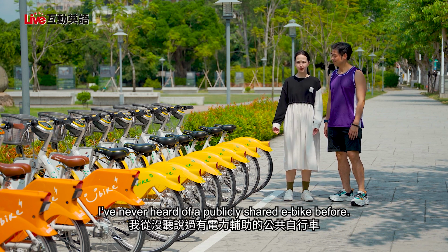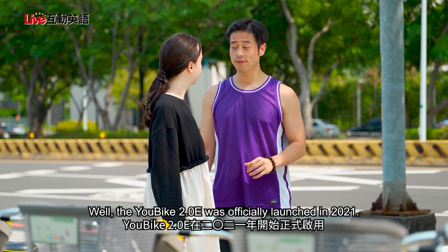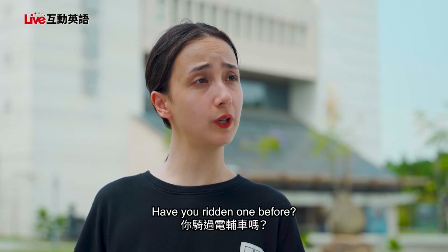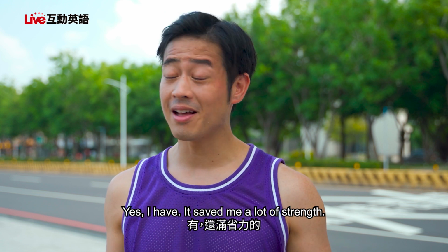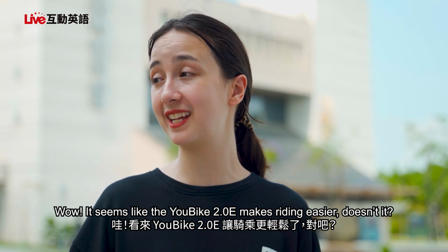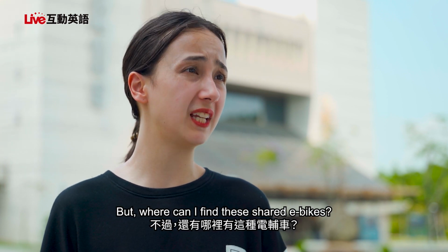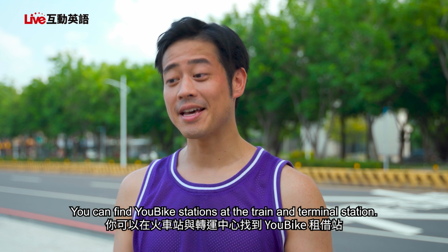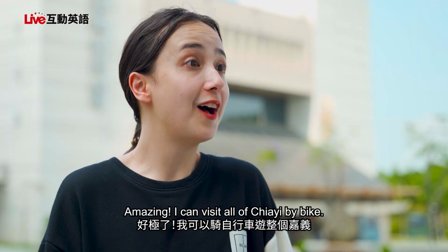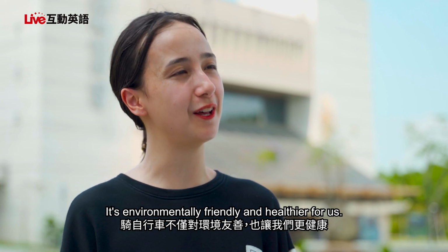Sounds cool. I've never heard of a publicly shared e-bike before. Well, the YouBike 2.0e was officially launched in 2021. Chiayi was the first city to provide them. Have you ridden one before? Yes, I have. It saved me a lot of strength. I didn't get tired when pedaling uphill. Wow! It seems like the YouBike 2.0e makes riding easier, doesn't it? But where can I find these shared e-bikes? You can find YouBike stations at the train and terminal station. There are also some farther away from the downtown area. Amazing! I can visit all of Chiayi by bike. It's environmentally friendly and healthier for us. Agreed.